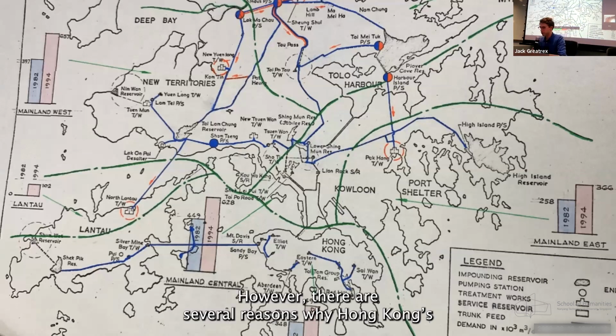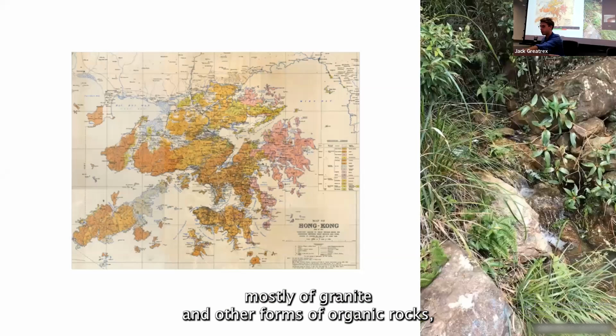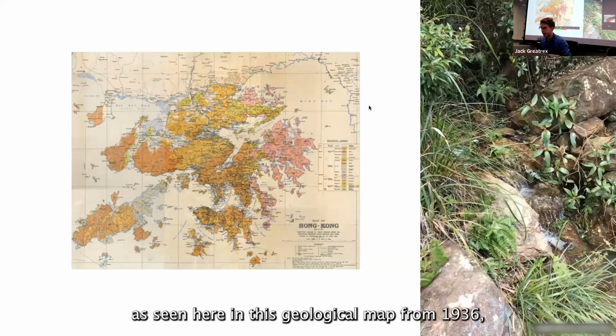Now, there are several reasons why Hong Kong's reservoirs should have been constructed in such a manner. One is geological. Hong Kong is composed mostly of granite and other forms of volcanic rock, as can be seen here on this geological map from 1936.